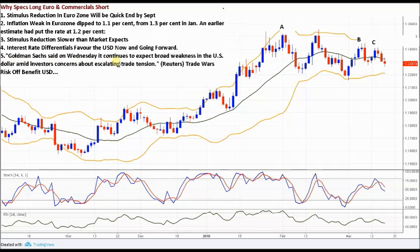Goldman Sachs said on Wednesday it continues to expect broad weakness in the US dollar amid investors' concerns about escalating trade tension. Okay, so they're calling for a weaker dollar. They were wrong about the yen at the start of the year. They're going to be wrong about the dollar in our view. And when they say trade wars will weaken the US dollar, they won't. They'll strengthen the US dollar. History tells you that, because risk off benefits the USD.